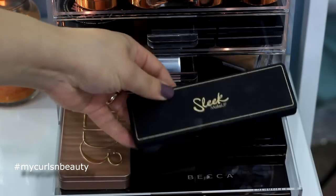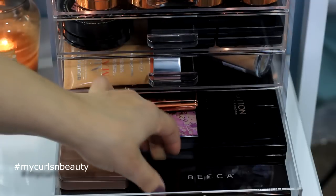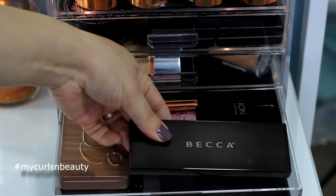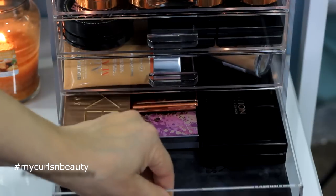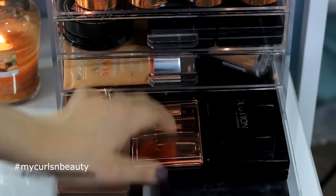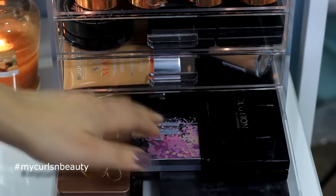So the first one is from Sleek Makeup. It was a limited edition palette. Underneath I have my Becca Ombre Rouge palette. So they're very similar in size and they can kind of stay on top of each other. Over here in the middle I have a Rosie for Autograph palette. I've spoken about this palette so much and I absolutely love it.